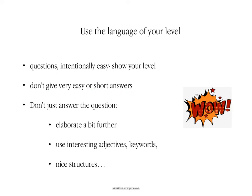Remember, the examiners are not interested in what you really believe about something. So don't just answer the question and that's it. No. Give more information. Elaborate a bit further. Give information, give causes, give consequences. About your level of English, again, this is an excuse for you to show that you can use interesting adjectives, keywords, nice grammatical structures. So try and show off. Try and leave the examiners impressed, saying, wow, that was very good.